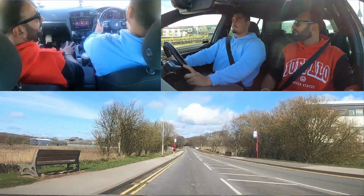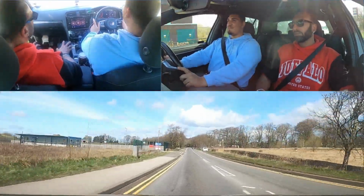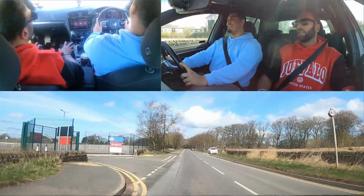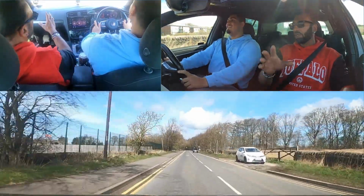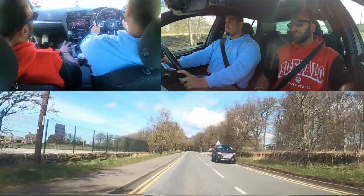Do you like plane spotting? Yeah, I used to do it a lot. Did you? It's probably better to do it at Manchester though, isn't it? You got nicer views here. You got a bit of a countryside road as well.